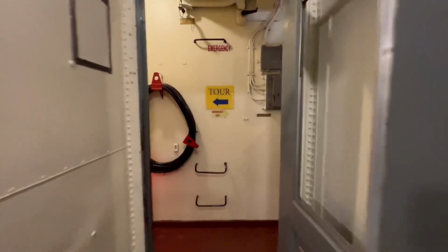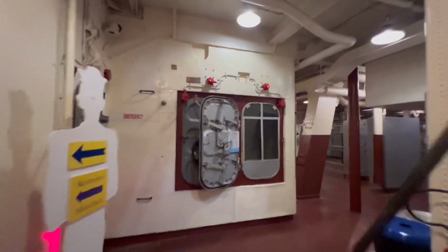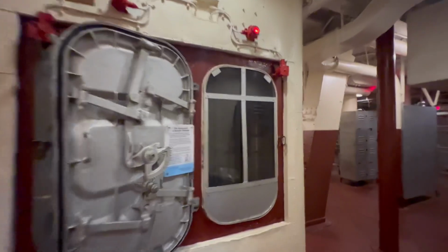Another mailbox. I did not see this hatch over here. There's an incinerator back there.